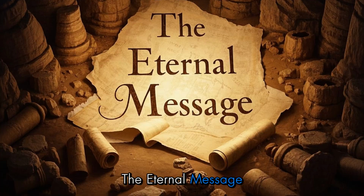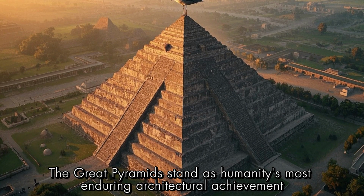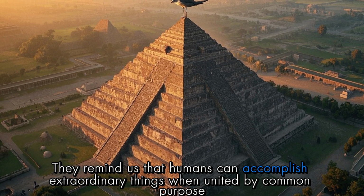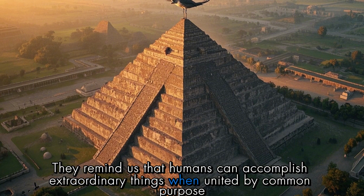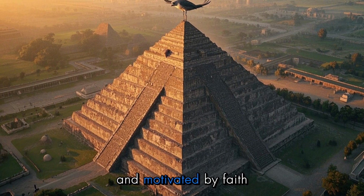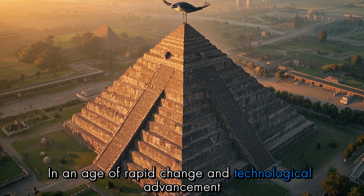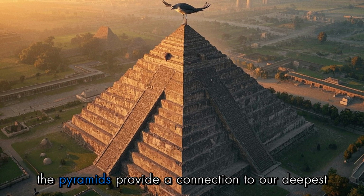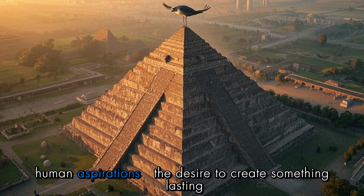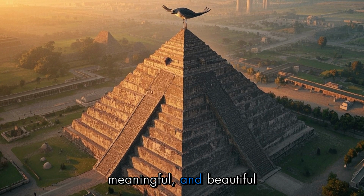The eternal message. The Great Pyramids stand as humanity's most enduring architectural achievement. They remind us that humans can accomplish extraordinary things when united by common purpose, guided by knowledge, and motivated by faith. In an age of rapid change and technological advancement, the pyramids provide a connection to our deepest human aspirations, the desire to create something lasting, meaningful, and beautiful.